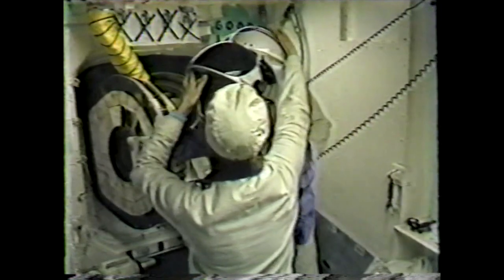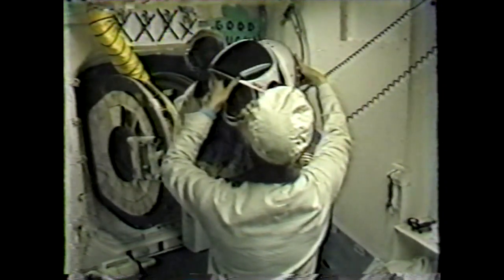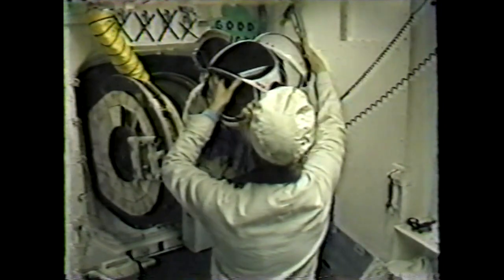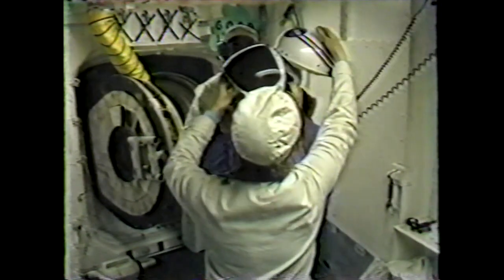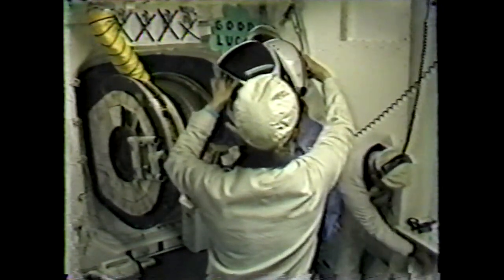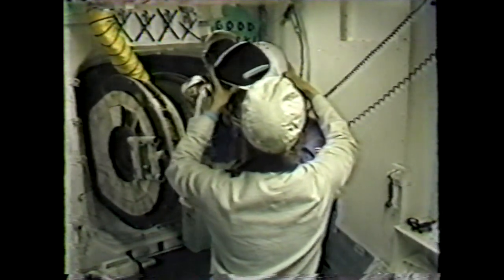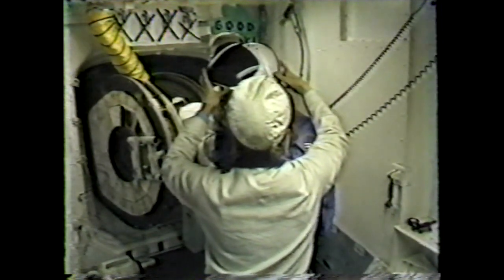Payload Specialist Cenker is already aboard Orbiter Columbia on the mid-deck. Payload Specialist Nelson will be joining him shortly. Nelson will be helping the crew with a number of experiments on this flight.